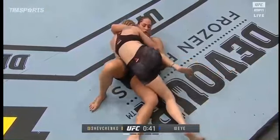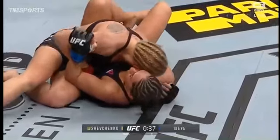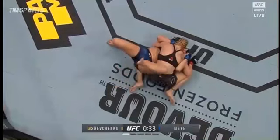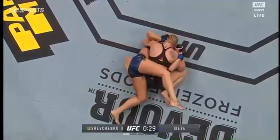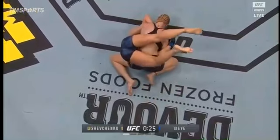Particularly now that she knows that Jessica wants to lock her down, she's shifting her hips. And it looks like she's going to move to the mounted crucifix position. She's slowly going to try to advance to where she can get the left arm of Jessica in between her legs and then trap the right arm with her neck.